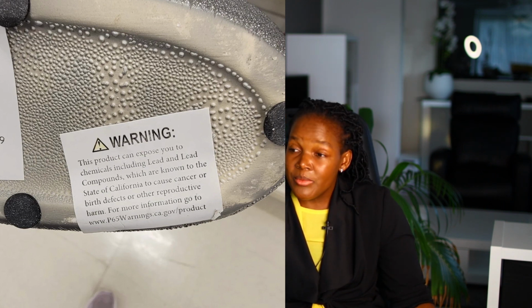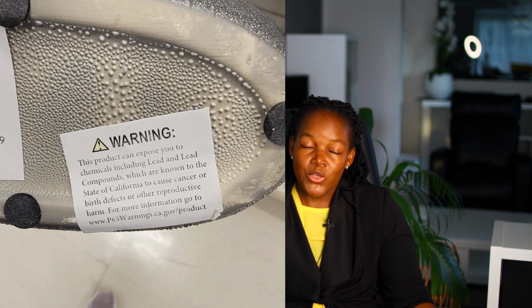The bad side of things is that we can't really eliminate chemicals completely because of the way we live in this world. But the good side of things is that your body is really designed to build barriers against chemicals. So choose products that really align with your preference in sustainability and safety.